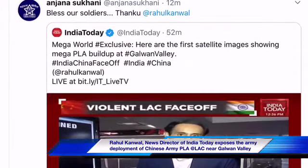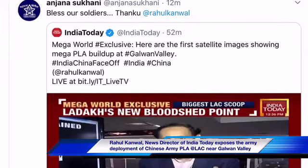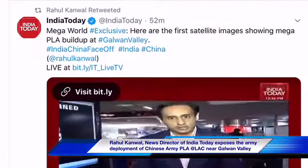Able to access satellite images, high resolution, minute by minute. Our open source intelligence team has been working with Planet Labs, which is one of the world's leading satellite imagery companies. And I now present to you, we've been working over the last several hours to try and piece this together. In a moment from now, I will take you literally to the site of the confrontation between the Indian and the Chinese armies.